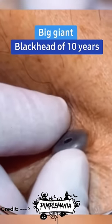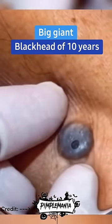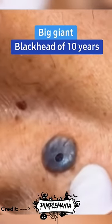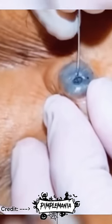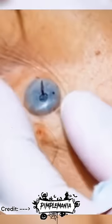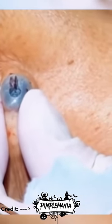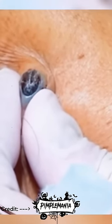Look at this dilated pore of Whiner from Pimple Mania. What a beauty. Looks like a manhole cover. Dilated pores of Whiner are some of my favorite things to watch. It's amazing all the stuff that fits in there. Once the debris is removed, it will fill back up unless the entire area is surgically removed. But it takes a long, long time.